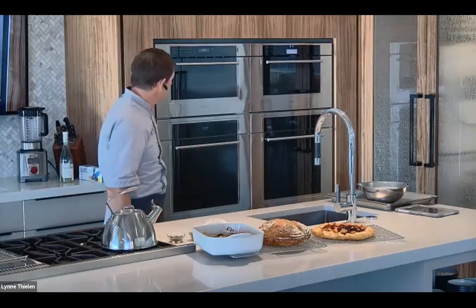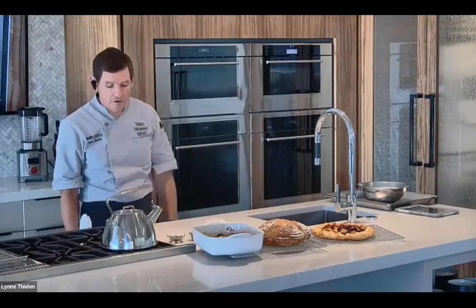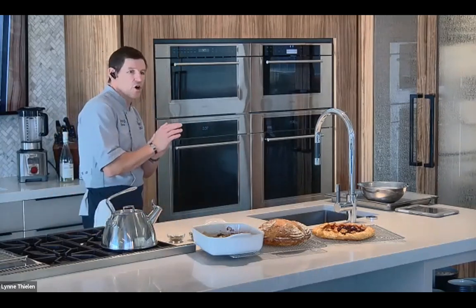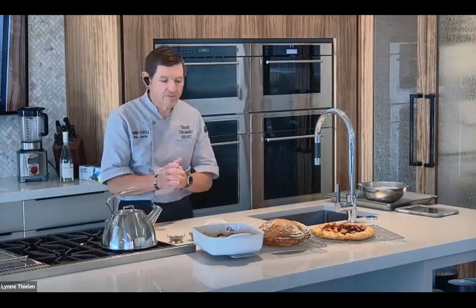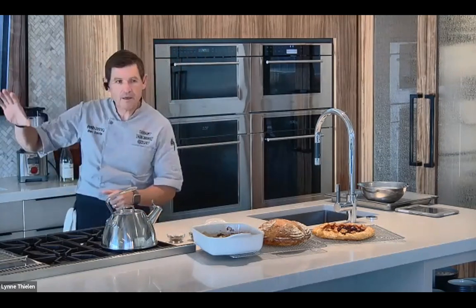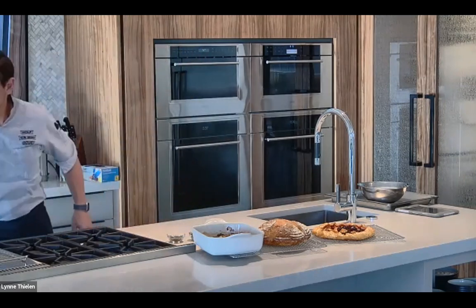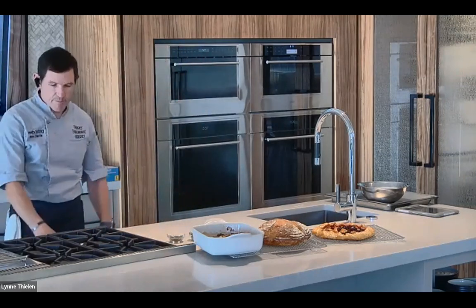Perfect. And we're just right here at 8 minutes left for our risotto. So one of the other things you'll notice when you see this oven is that you'll see in the gourmet feature, it'll say fresh pizza.